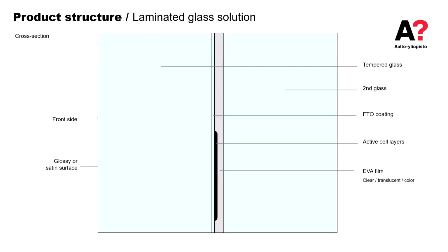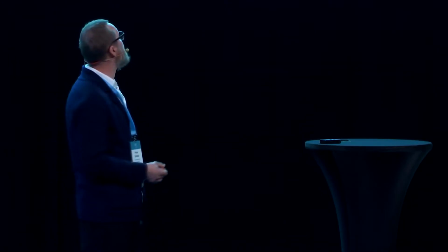In laminated glass solutions, our product structure is very similar. There's just this EVA film or other material. We are also studying what is the most feasible manufacturing method and material for bonding two glasses together.